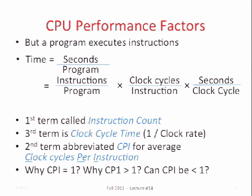When might you have a CPI greater than 1? What kind of instruction might take longer than a single clock cycle to run? Yeah, load or store, thank you. You go to memory, and that isn't that fast. Chances are that's going to add into your CPI, your average clocks per instruction. And so that's why caching is relevant to performance. So we're going to talk about what caches do to CPI.